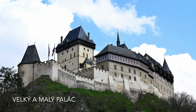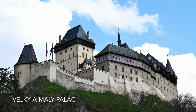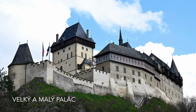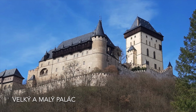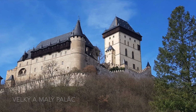Built in the 14th century by Emperor Charles IV, Karlsruhe Castle served as the coronation treasury and repository of holy relics. The Great Palace served representative purposes, while the Small Palace was the living quarters for the royal family. The interiors of the castle contain unique collections of artworks and relics. The Great Palace with the Chapel of the Holy Relics creates an atmosphere of mysticism and historical significance.